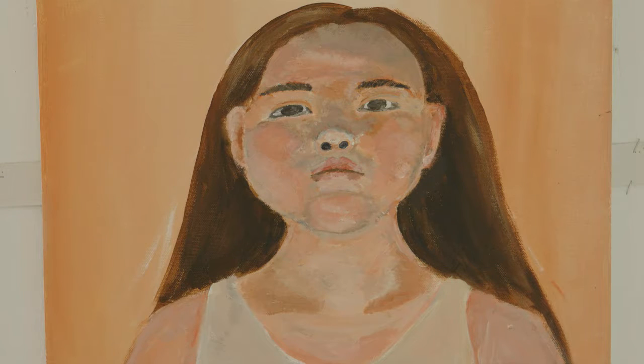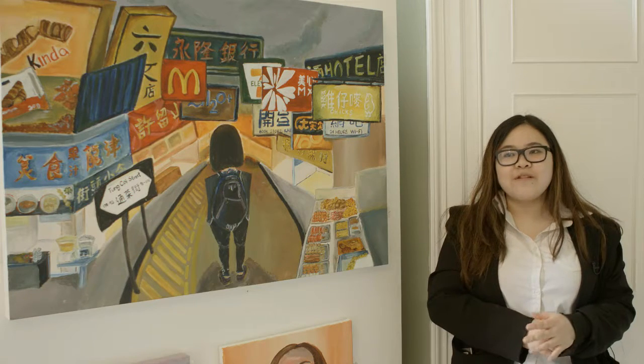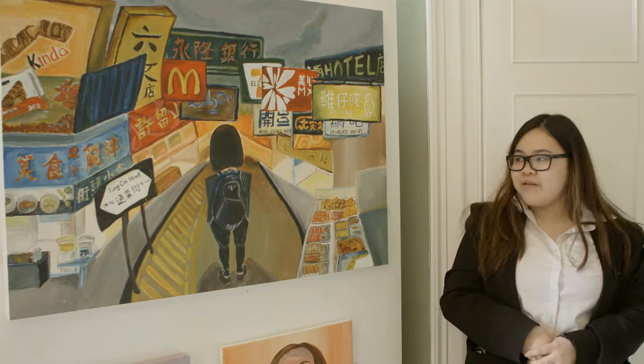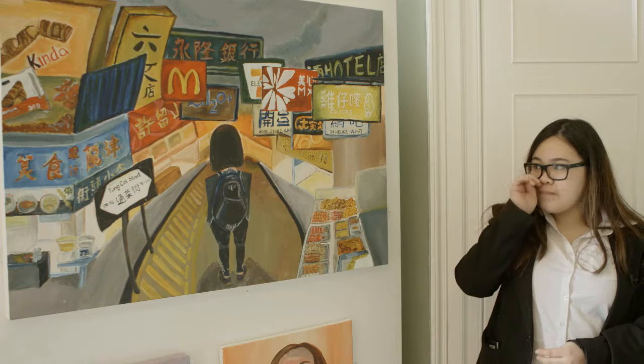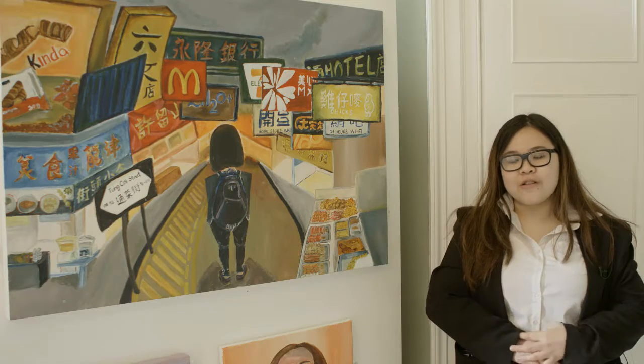In the observation drawing of myself, I tend to use more warm colors. Even my expression is cold, without any smile, because I want to show the audience of me that people see me as a really mean person, but actually I'm warm inside. And in the big painting, our final outcome, it's about myself in Hong Kong, where I come from. I want to show the audience how I felt when I was younger in Hong Kong instead of in Cobham Hall.